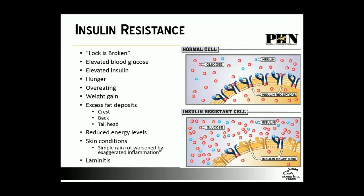But in an animal with insulin resistance, the lock's broken, right? So we've got all this insulin that's come to the party to try and help glucose get out of the bloodstream and into the cell, but very few of the locks are working, so the key just keeps hanging around outside. So we have then elevated blood glucose, elevated insulin. Sometimes these horses get hungry, they're overeating, weight gain. We've all seen those weird fat deposits on these horses, crest, back, tail, head, reduced energy levels.